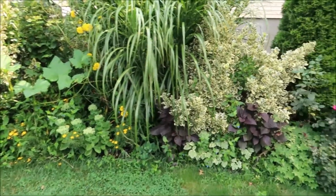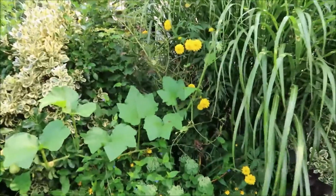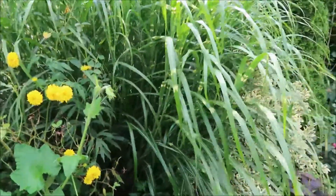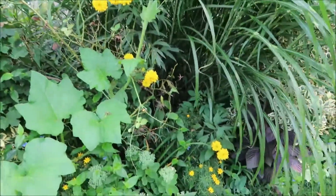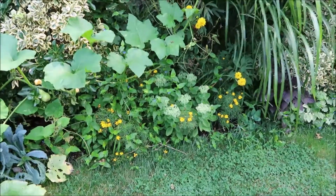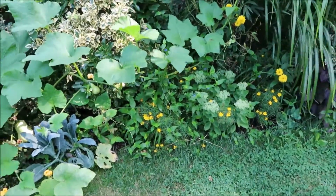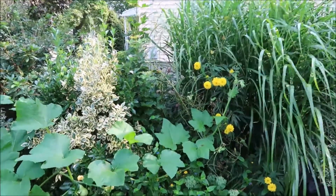The marsh marigolds actually were first planted in this area up here, and I planted them next to the zebra grass because I wanted them to be together. Then there's a lot of yellow here with the tickseed, so I wanted this area to have that look, first with the tickseed, and then the next layer would be the yellow from the marsh marigold.